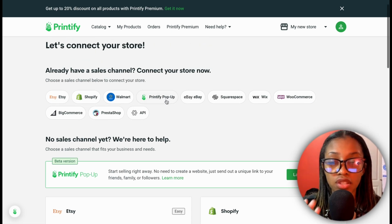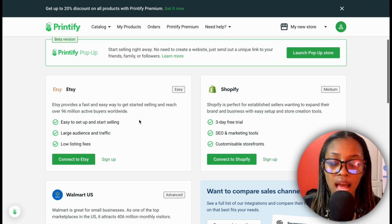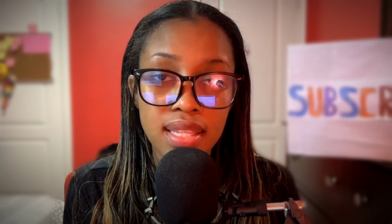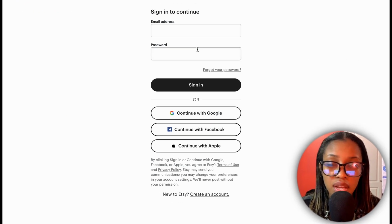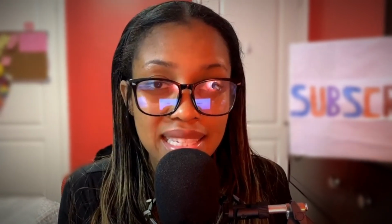And then once it takes you to this page, you'd see all these different stores that you can connect to, and there's a lot. And then if you scroll down a little bit, it shows you how you can then connect your actual store. So in this case, you'd want to connect an Etsy store. In order to do this, all you need to do is click where it says connect to Etsy, and then you'd log into your Etsy account and connect your Etsy store. This way, when somebody purchases something from your Etsy store, Printify will get that notification, and then they can fulfill that item for you.